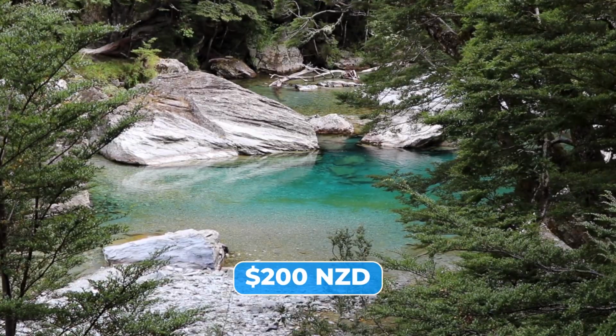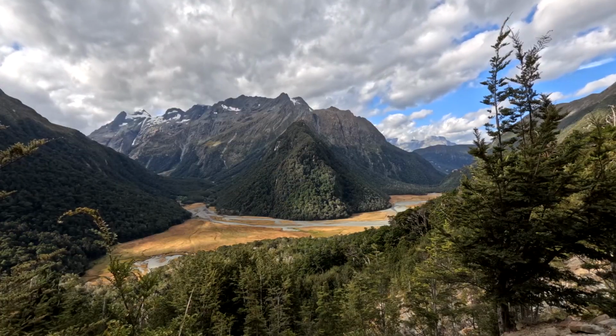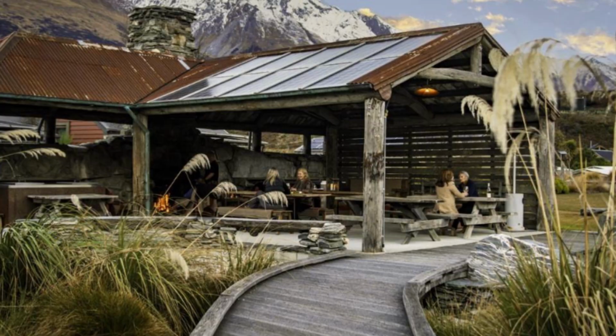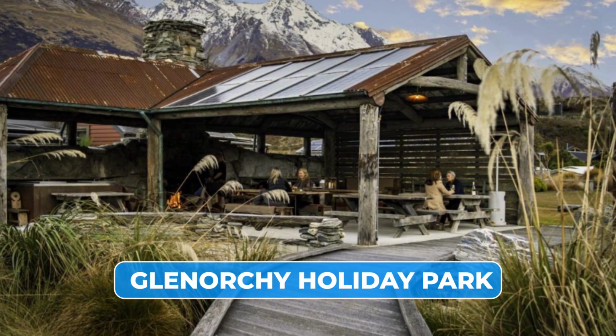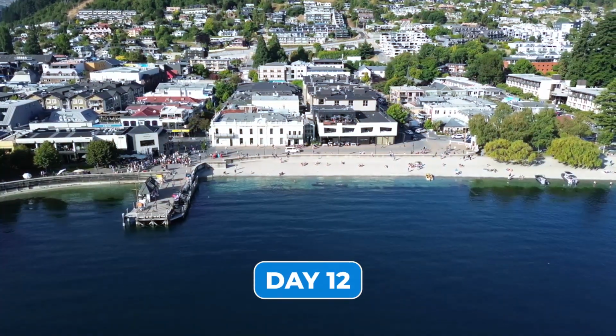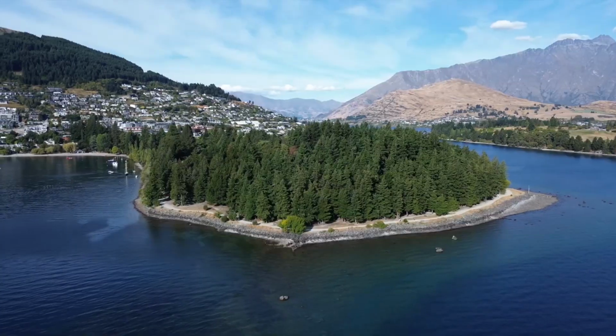200 New Zealand dollars, or explore independently with your GPS coordinates. Walk around, feel epic, quote the movies loudly. This is your moment. Camp at Glenorchy Holiday Park, basic but stunning location right by the lake. Day 12, drive back to Queenstown, maybe do one more adventure activity, or just relax by Lake Wakatipu.